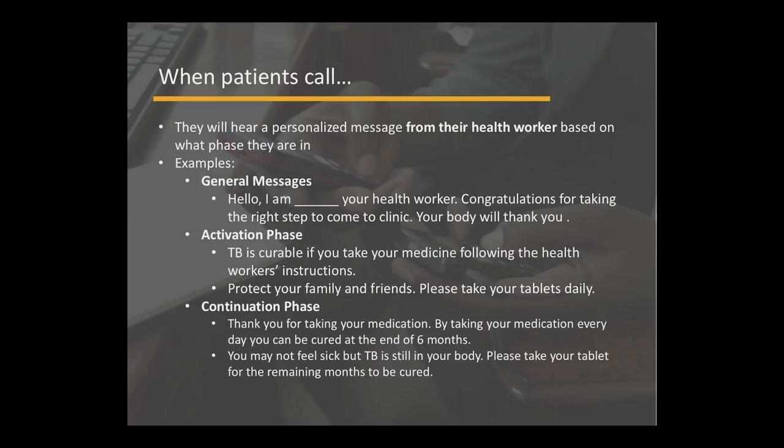It also has a lot of messages around protecting your friends and family. Cough appropriately. Bring in children under the age of 5. If you see someone else coughing, bring them in. And for those in the continuation phase, the messaging's a little bit different. We're still thanking them, with gratitude, and reminding them that by taking your medication every day, you can be cured at the end of 6 months. You may not feel sick, but you still have TB. It needs to be treated for 6 months.